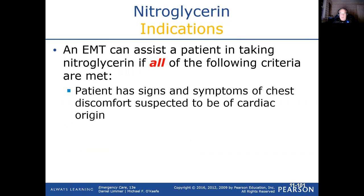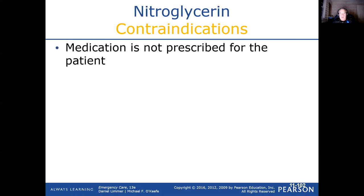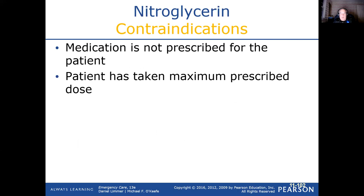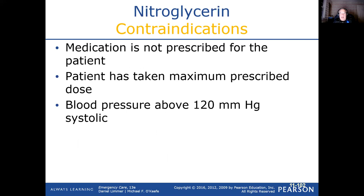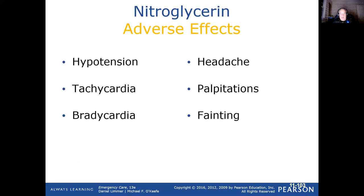Patient has signs and symptoms of chest discomfort that you think is a heart problem, specifically either an angina or a heart attack, right? Patient has a prescription from a doctor for sublingual tablets or spray of nitroglycerin, okay? And there's no contraindications. So now we're going to talk about the contraindications, okay? Medication's not prescribed to the patient. So if it's not the patient's medication, they can't take it. Patient's taken three doses already and the pain's not been relieved. The patient has to have a systolic blood pressure above 120, right? And they should not have taken any erectile dysfunction medications like Viagra, Cialis, Levitra in the last 72 hours.